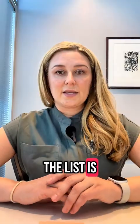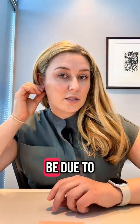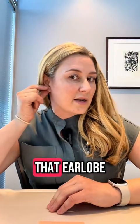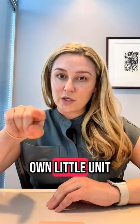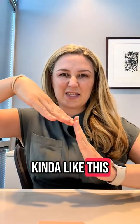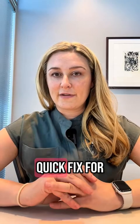Number 5 on the list is a pixie ear deformity correction. So what this means is when your earlobe is basically stuck down to your face, that can either occur naturally from genetics, or it can be due to a facelift scar pulling down on the earlobe. Either way, basically what we want to do is release that earlobe so that you have a nice little curvature of your earlobe there. Release it from the face skin so that it's kind of its own little unit, and then pull the face skin up to where it should be so that they kind of meet. Not so much kind of like this, but more earlobe meeting the face. So that is an in-office procedure as well that we just do under local. Sutures, again, are removed at 1 week. It's a great way to give a little bit more definition to the area. And a nice quick fix for anyone who has a distorted earlobe from a prior surgery or just from genetics.